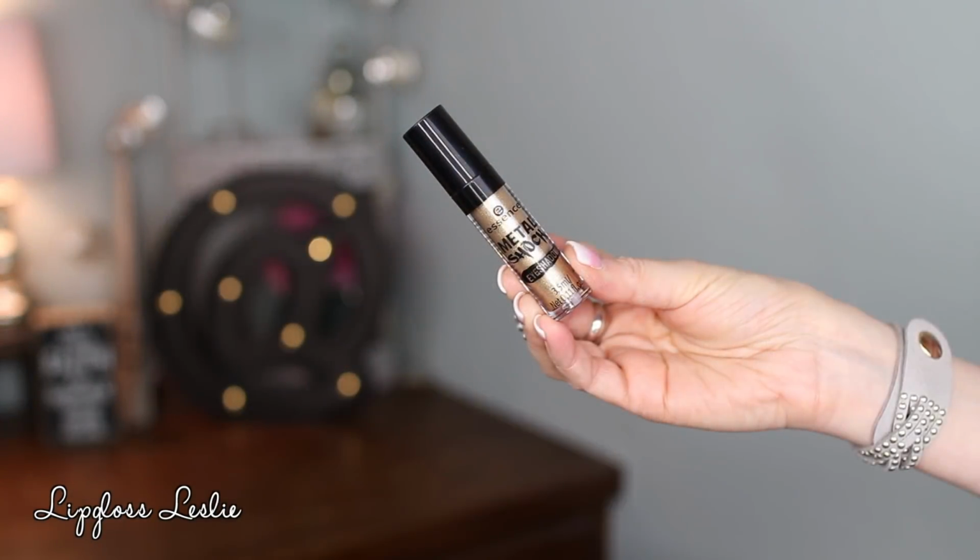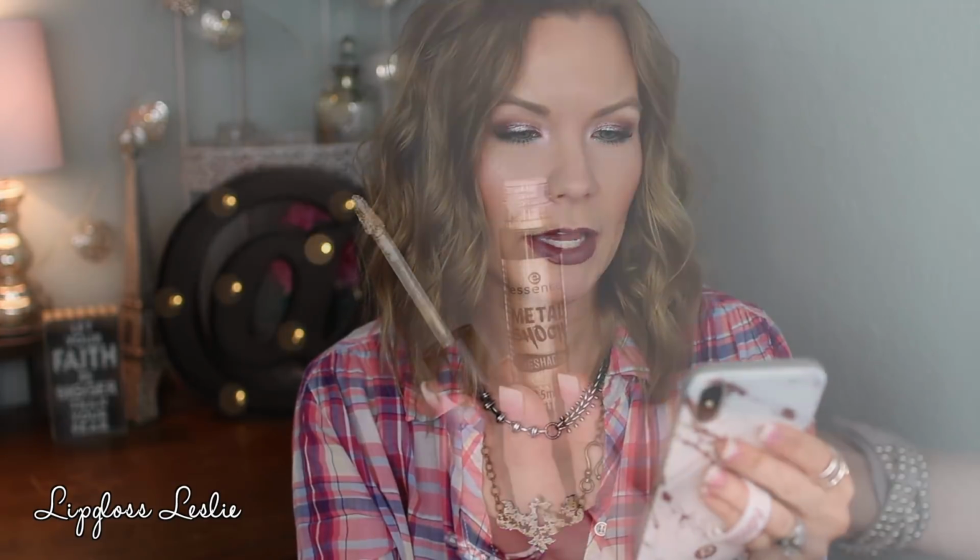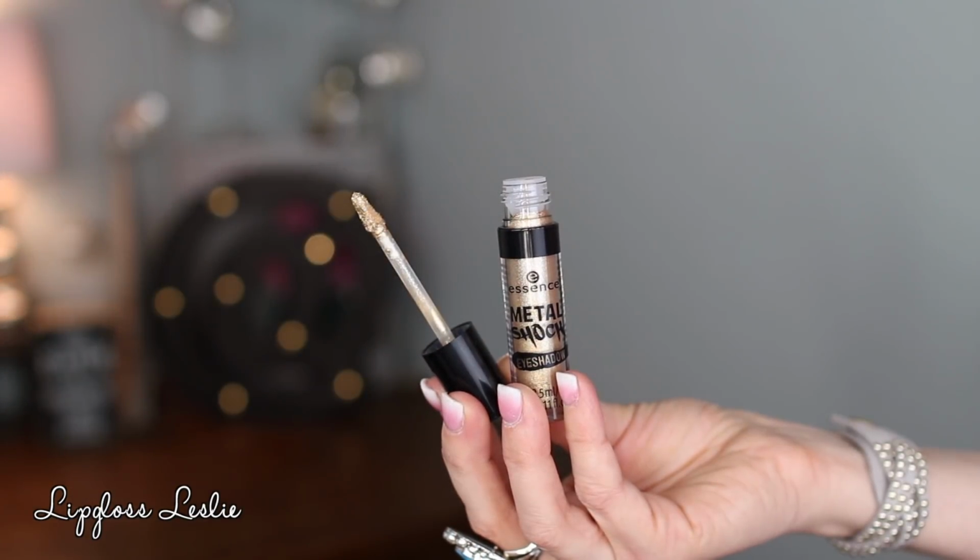These are the Metal Shock eyeshadows. Let me see what the website says. It says, a creamy eyeshadow with prismatic pearls for a shock of metal. These are $4.99 each, and there are 7 different shades. I have 4 of them here to show you. First off, I have number 1, Solar Explosion, and it is a gorgeous gold shade. Like an old gold, antique sort of gold color. Really, really like this one. That one is tied for my favorite.